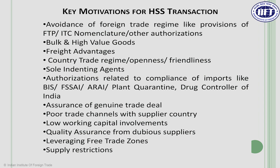Somebody, Mr. A, buys goods from Switzerland. It is gold worth 100 crore rupees. He brings the goods into India because it is a canalized item. Let us say Mr. A works for a company called MMTC. He brings the goods into India, gold worth 100 crore rupees.